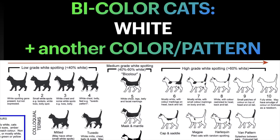The next set of colors are actually called the bicolor cats, and there's a few of them that I have to enumerate. The difference of each bicolor is that there's a color of white plus something else, usually black or could be another color like lilac, chocolate, fawn, etc. And usually the two colors will sort of form a pattern. So these are now the bicolor cats.